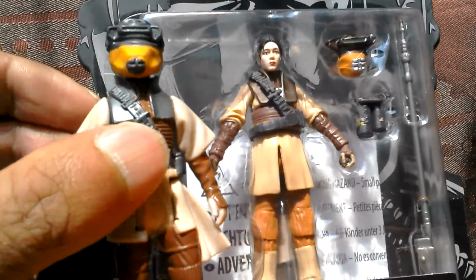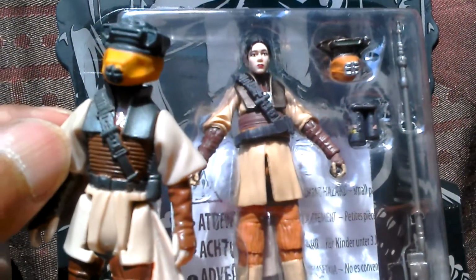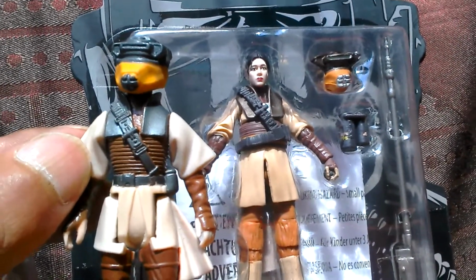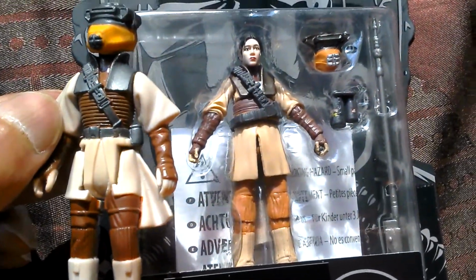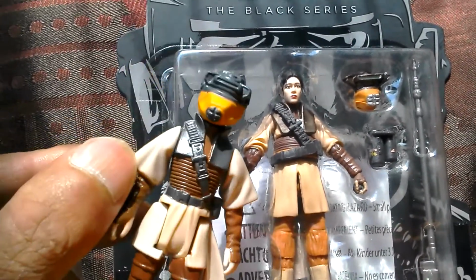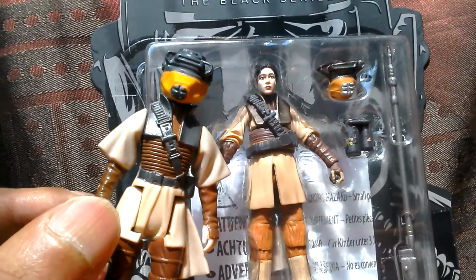So there you are, back in the day 1983 and now 2015, so 32 years between these two figures. It's a long time. I was 13 then, now I'm 45. Wow. So, you know, two layers. Okay, cheers, bye.